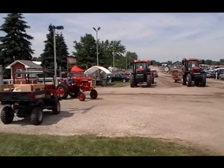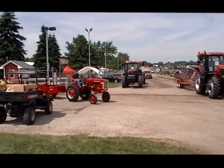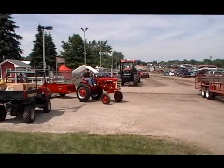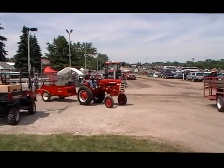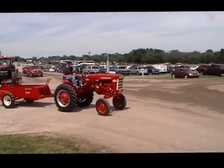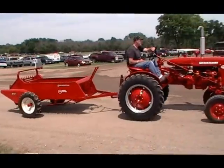And here comes a beautiful 140. 1958 140, pulling a number 100 spreader. Beautiful, beautiful shape. Running like a top too. It's really gorgeous. Very nice.